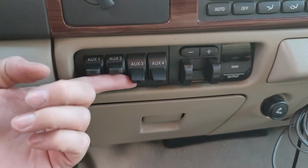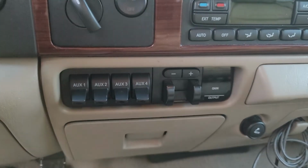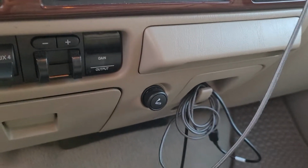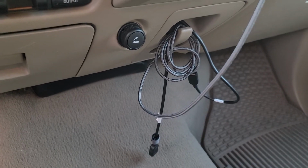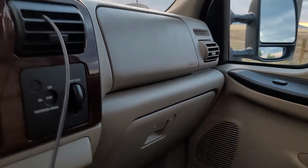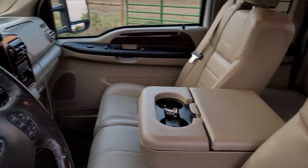Has upfitter switches that don't currently do anything. They're powered, but the wires are inside the engine bay. I'll show. They're not hooked up to anything. Integrated trailer brake control, and there's a USB plug for charging and for data for the head unit, which is really nice. So yeah, you can see just how nice and clean this truck is, how well it was cared for.